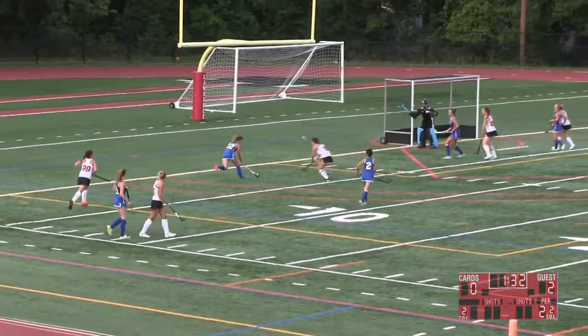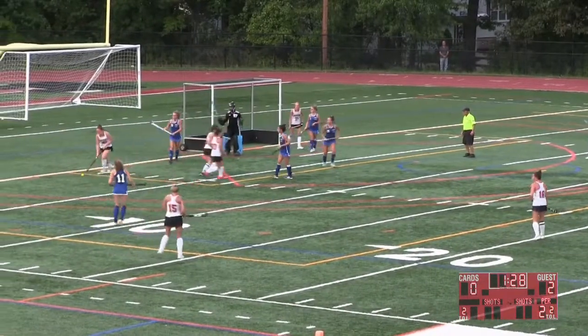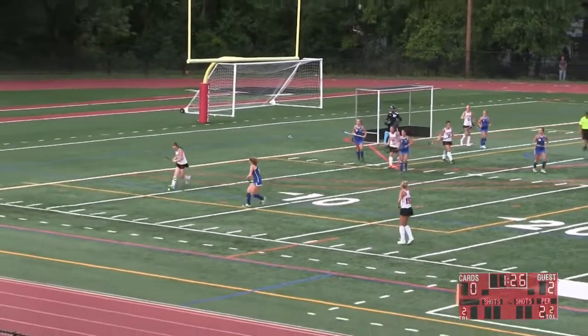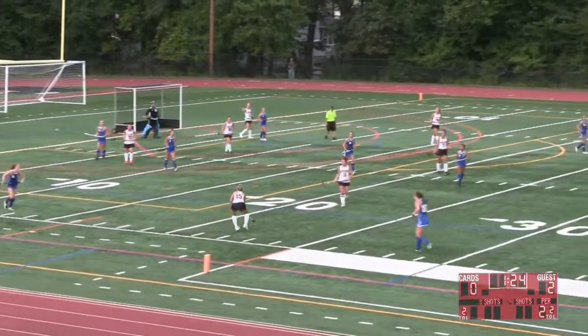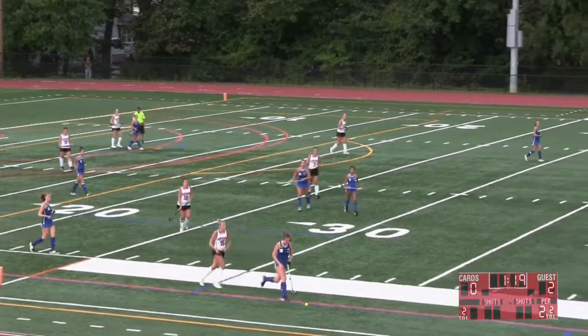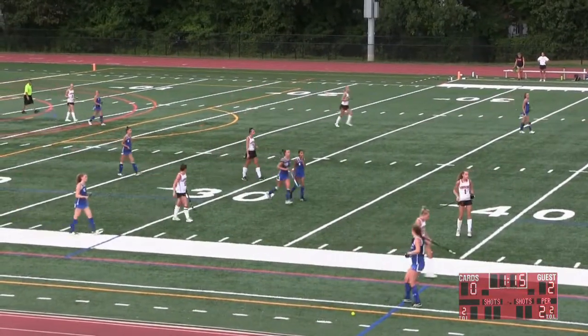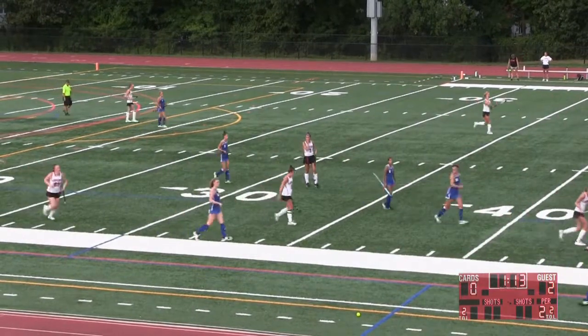Princeton sends it in, heading over towards the goal. Play broken up right by the goal there by Lawrence. Good defensive action by the Cards. That was going to roll out of bounds and turn the ball back over to, well, I thought it was going to be Princeton. That's going to be Lawrence ball.